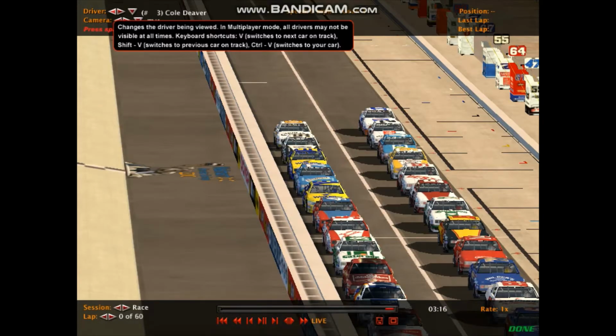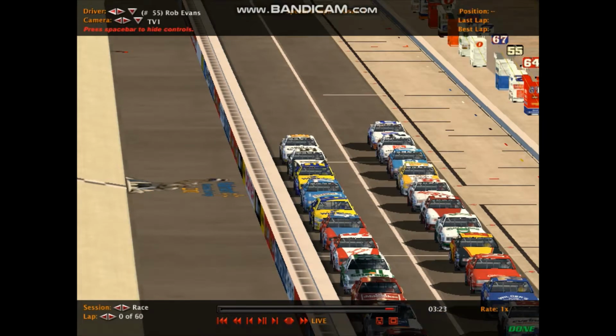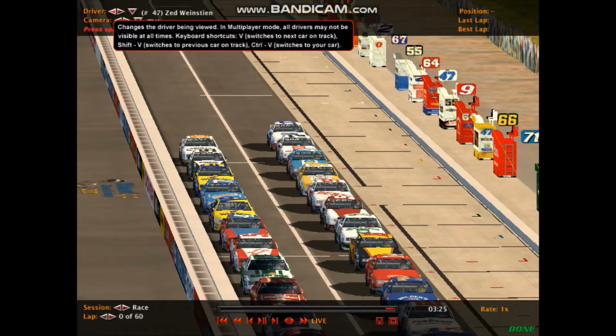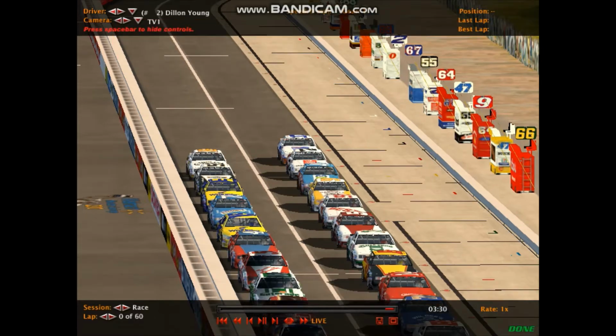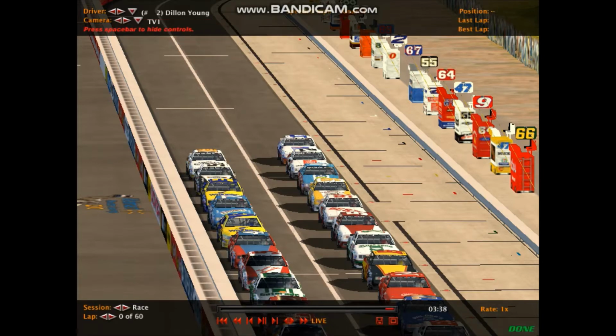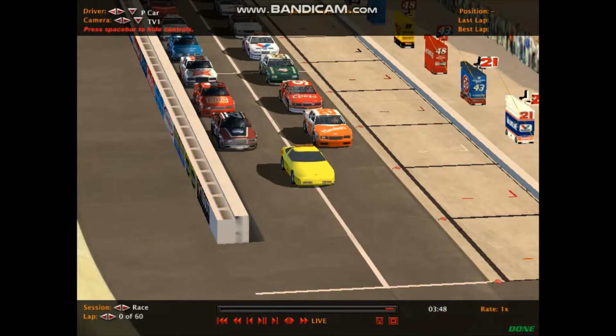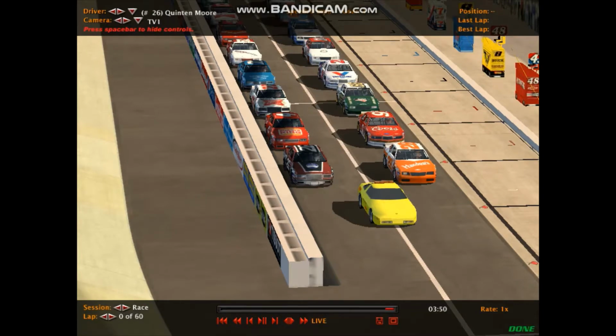Then it's number 98, Zach Rogers, and number 3, Cole Deaver, both of them coming from way out back, and both of them have in-car cameras in this race, by the way. Next row has number 47, Zed Weinstein in the Hawaiian Punch Buick, and Rob Evans in 55. Then our third in-car camera will ride inside the car of Dylan Young in the number 2 Red Roof Inns Buick. He starts 39th in this race, and he's alongside Nathan Hudson in number 16. And starting shotgun in the field will be number 17, Levi McIntyre at the wheel of the Chevrolet. Levi, the winner of the 600 at Charlotte this season.